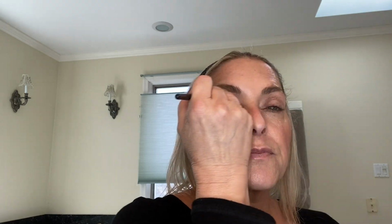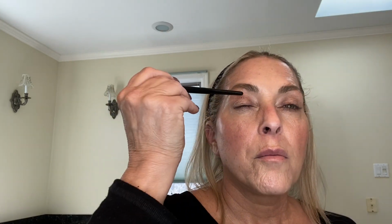I always had a somewhat hooded eye, but now very hooded, very hooded. So I'm just taking this color and I'm sweeping it on my crease. When I do this, I am looking straight into the mirror so that I can see actually that my crease is here, but I want it to appear as though it's right above it.